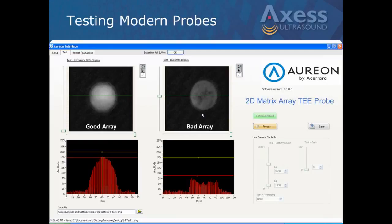This is a transesophageal probe, a 2D transesophageal probe. What the Arion does a really nice job of is helping you identify whether you're getting any kind of acoustic power to the array. In other words, is the array working? If you look here on the left, here's a picture showing a nice bright array. This is a good array, so you can tell even from here that they're getting full electrical power and acoustic power to the array. And through this beam profile here, you can see that it is firing properly and all elements are working.